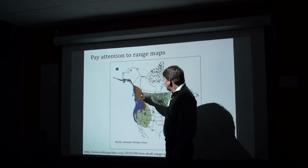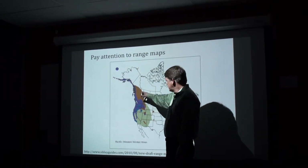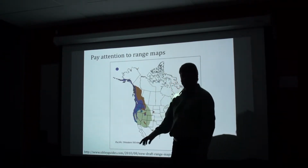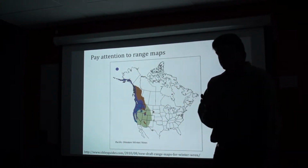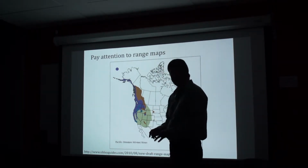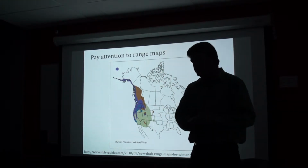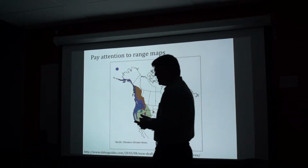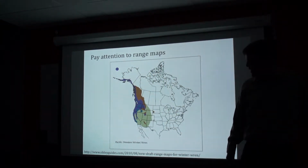So if you're up here in northeast BC and it's winter time, then you know you're unlikely to see a Pacific wren. So that little brown thing you just saw fly from bush to bush, you might think, okay, it's probably not a Pacific wren. It might be a house sparrow or something like that, that it's more likely to be there. So you want to get to know these range maps.